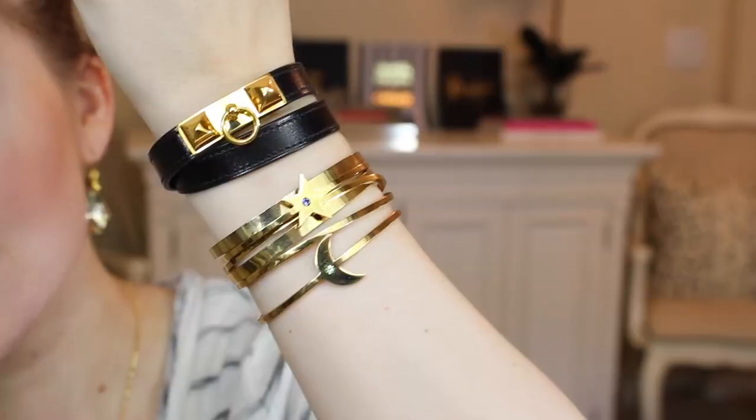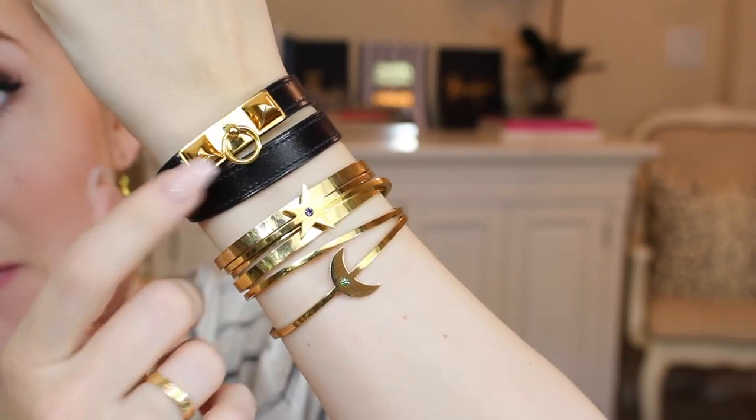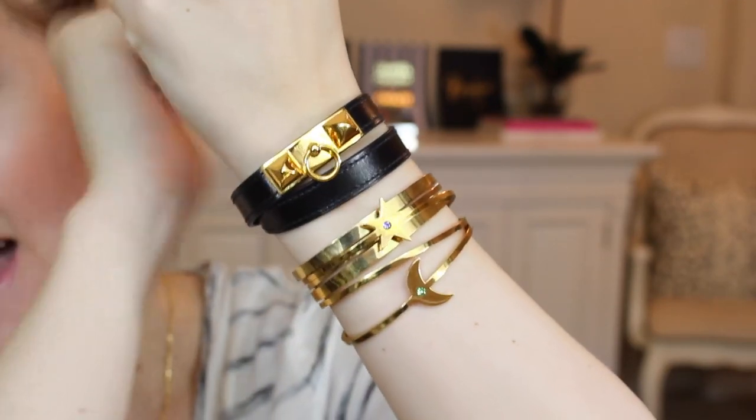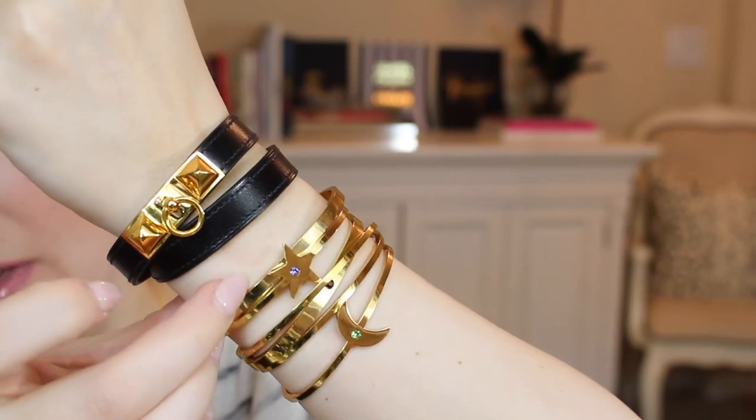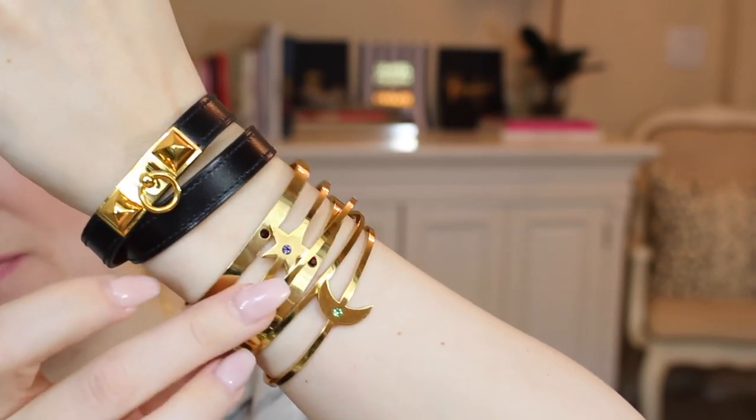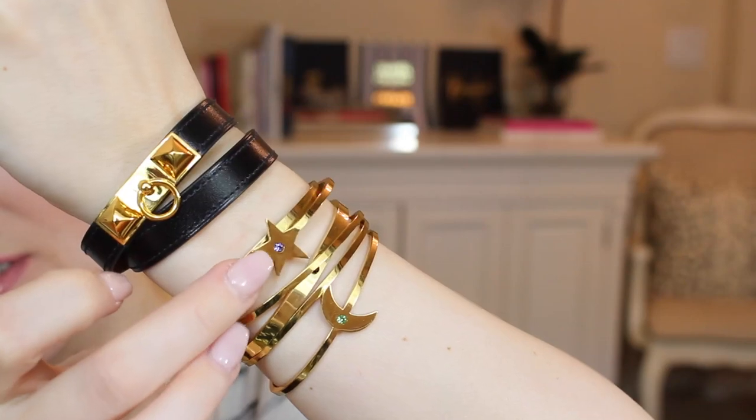And then she also has these new designs. That's the sun, or the star and the moon, which are so beautiful. So I'm gonna show you these close up. I've got my Hermes bracelet, and I cannot wear things on my right wrist. I don't know why. I just like to stack everything up like crazy. So this is my garnet one, and this is the new star one.